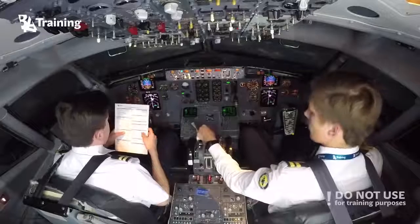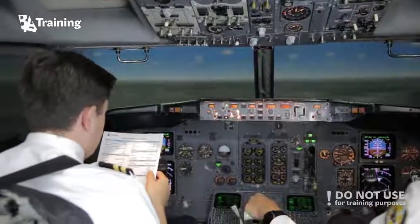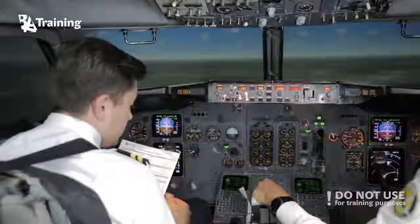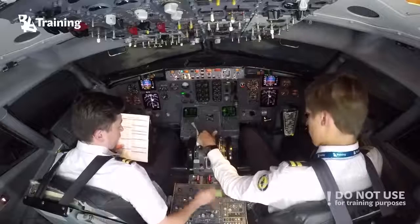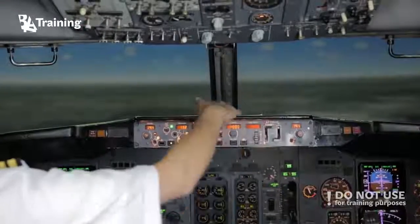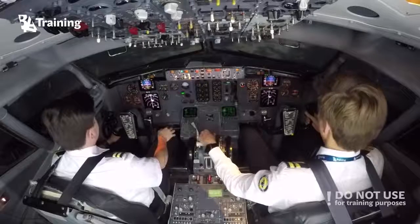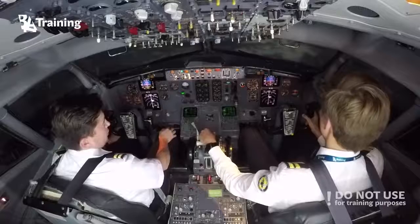Before landing checklist, engine start switches, both continuous. Speed brake, armed. Landing gear, down 3 down. Green. Flaps, 30, green light. And cabin is secured for land. Before landing checklist is complete. You can deactivate the autopilot and fly manually, but you will have to work.